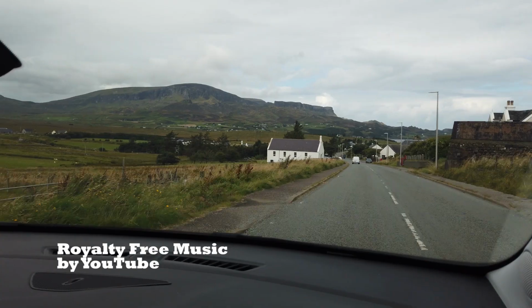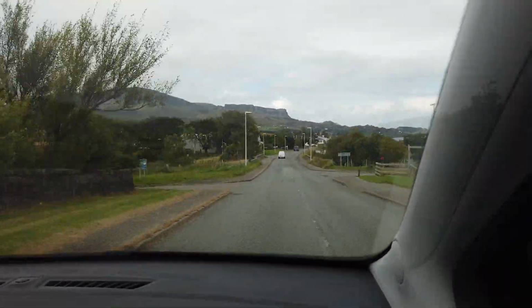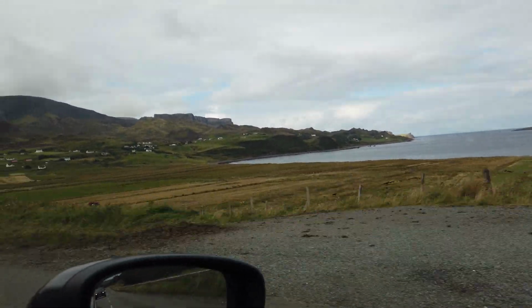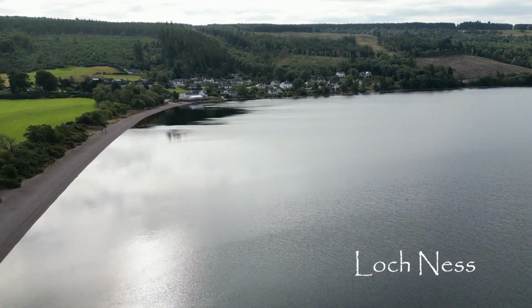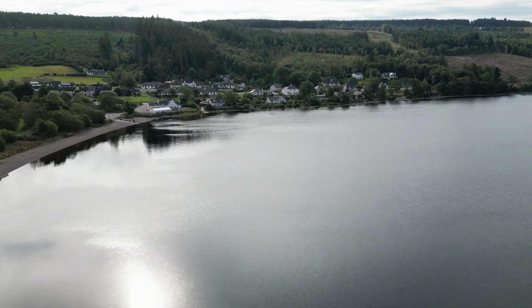The drive to Inverness takes me back to the mainland via small scenic roadways and through the beautiful, quaint towns of Skye. A quick stop at Loch Ness to grab coffee before a visit to the beautiful ruin of Urquhart Castle.